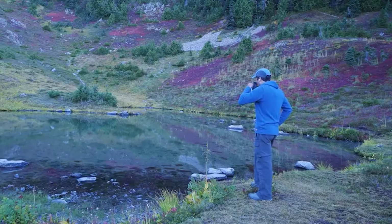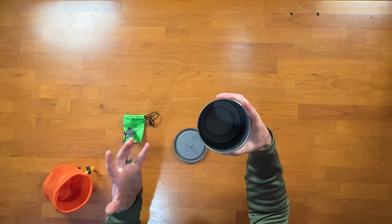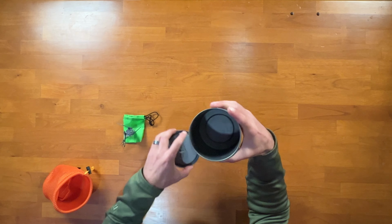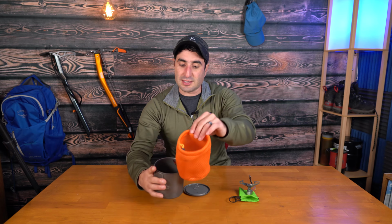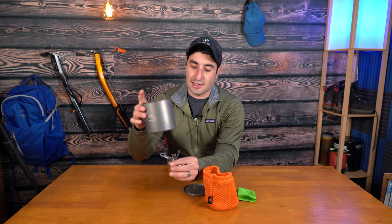And you can also use it as a mug to drink your tea or coffee in the morning. So pretty nice with that. The handles do fold in. You can also go ahead and put in your BRS stove in here, as well as a fuel canister in there. And then you can put it all in this nice little stuff sack here and have it all nice and protected. So pairing this with the BRS 3000 is a really nice thing to do.